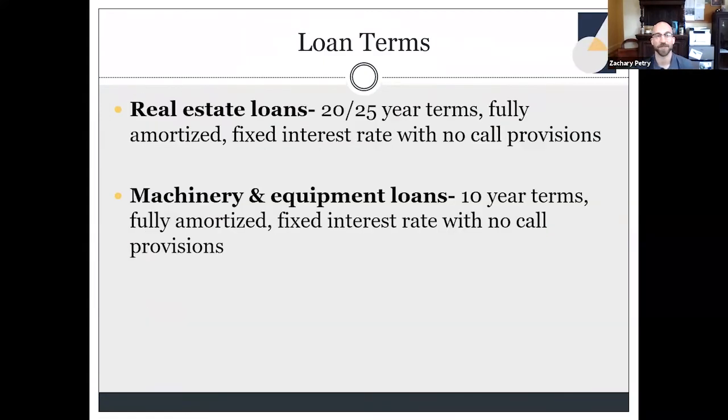And we've already gone over this, so we'll keep going. Thank you. So just generally, the terms of the 504 loan on real estate, we can do 20 or 25-year terms. On the appraisals, the appraiser will come back and state on the appraisal what the remaining useful life of that property is. As long as it's over 20 or 25 years, you can take advantage of those terms. Machinery and equipment has to have a useful life of at least 10 years, and then you'd have a matching 10-year term, fully amortized. Again, no balloon payments on these. Okay, next slide, please.